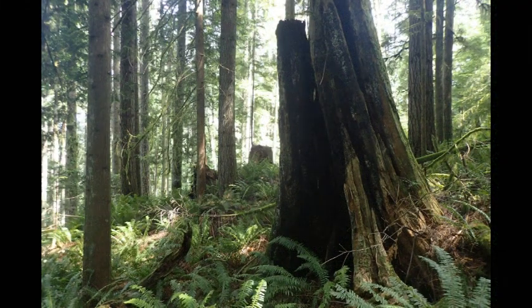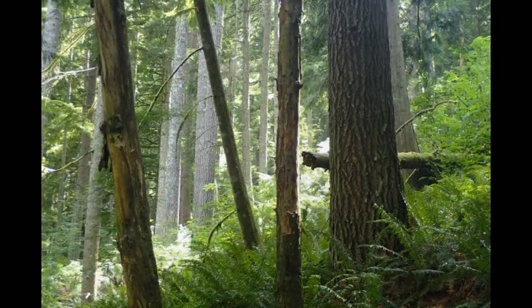Walking into one of these forests really is like walking into a museum. There just aren't many forests like this left outside of the national parks. This is not a tree plantation. This stand was allowed to grow back on its own after it was logged in the early part of the 20th century.